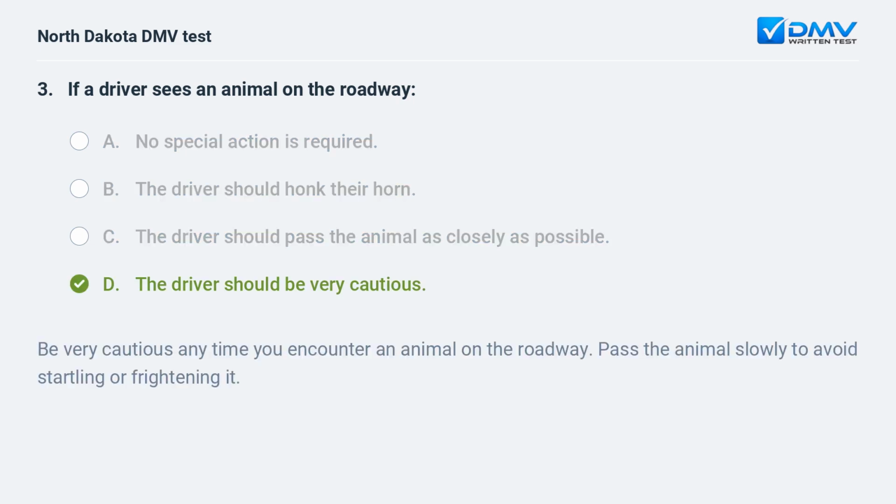D. The driver should be very cautious. Be very cautious any time you encounter an animal on the roadway. Pass the animal slowly to avoid startling or frightening it.